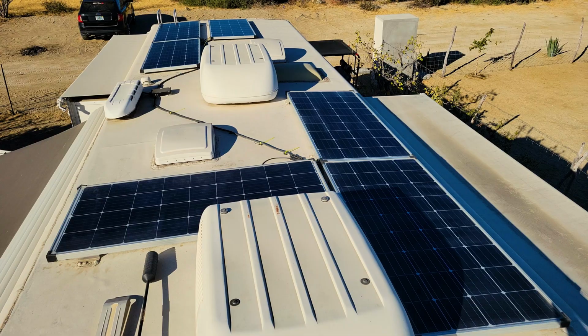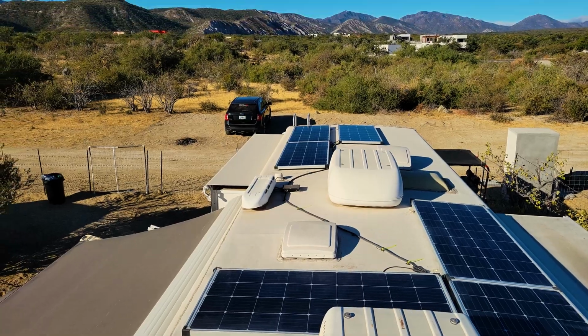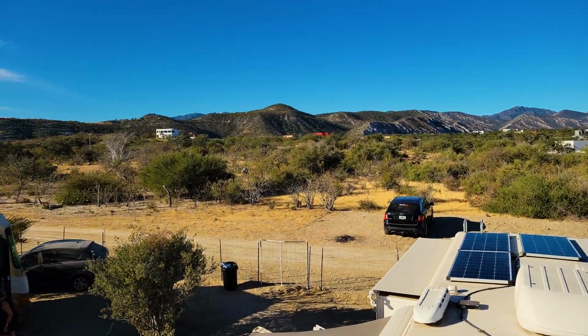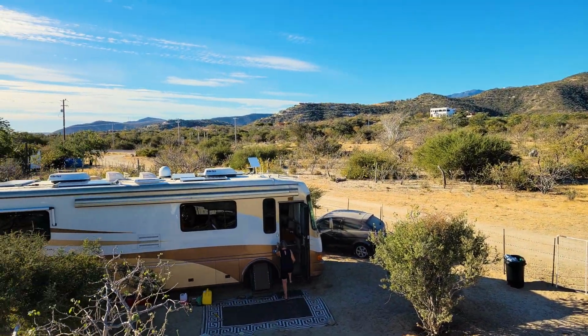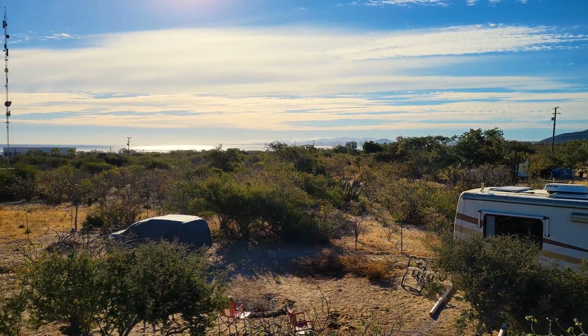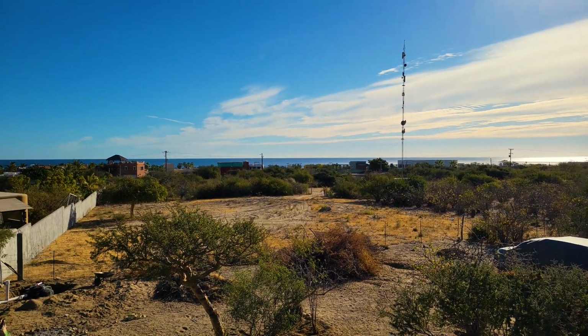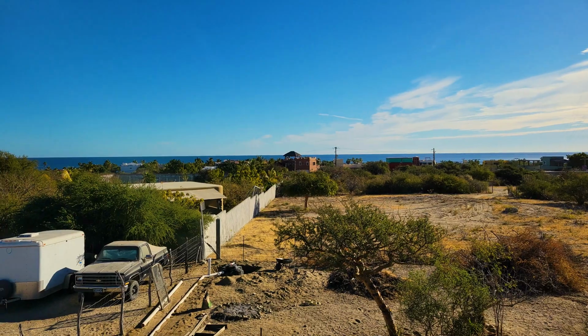Tomorrow for sure. I came up on the roof this morning to clean the solar panels, but this is the view from up top. And then out to the ocean. Not bad at all.